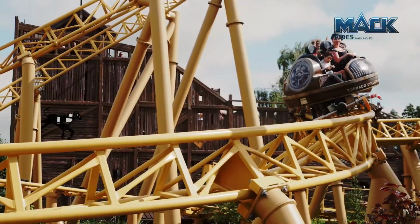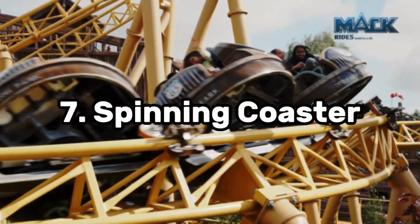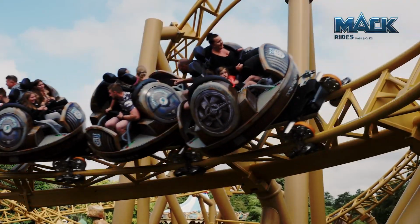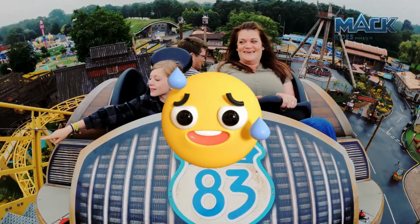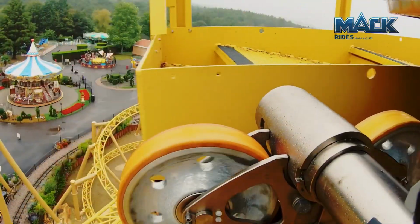And moving on, we got the spinning roller coaster at spot number 7. And here I'm talking about the family coaster model, not the thrill ride model. We're gonna speak about that a bit later. But these family spinning models are quite intense.